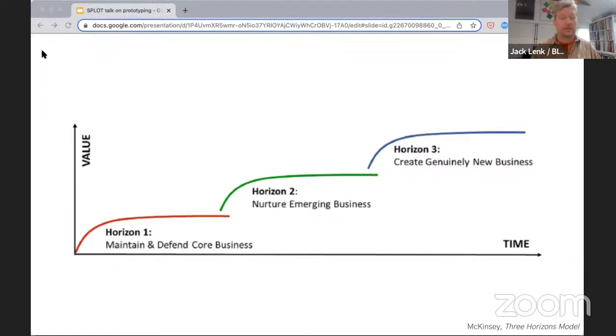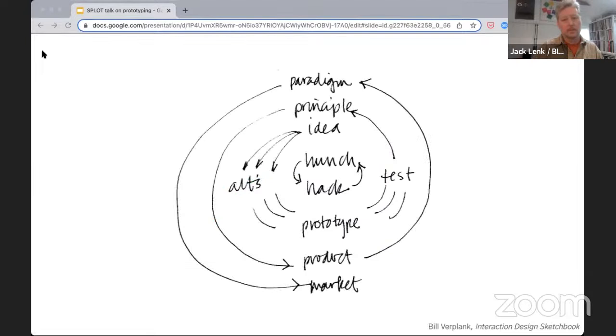And then Horizon 3 is really less about specific products. It's more about strategy and forecasting the shifts that are yet to come that they're going to want to address business-wise. And so regardless of which time horizon we're looking at, as we apply the design process, we still generally go about it in similar ways.